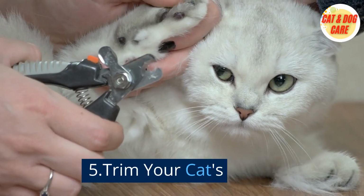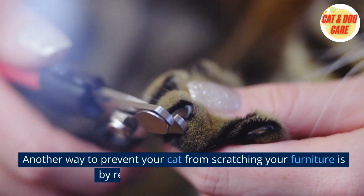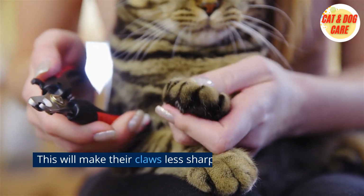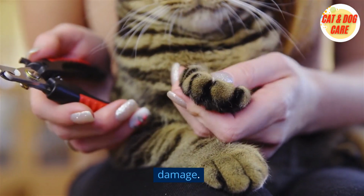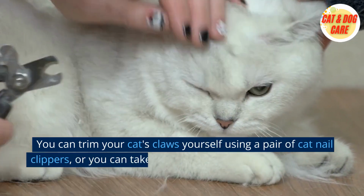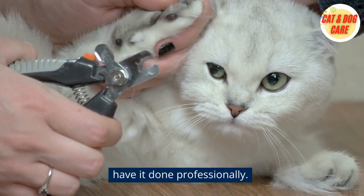5. Trim your cat's claws. Another way to prevent your cat from scratching your furniture is by regularly trimming their claws. This will make their claws less sharp and less likely to cause damage. You can trim your cat's claws yourself using a pair of cat nail clippers, or you can take them to a groomer or veterinarian to have it done professionally.